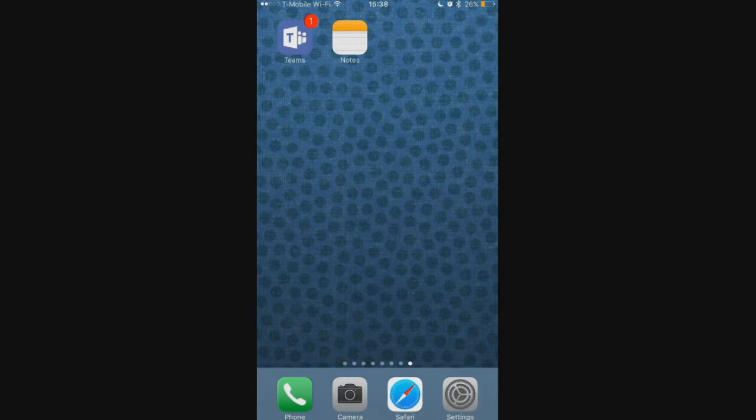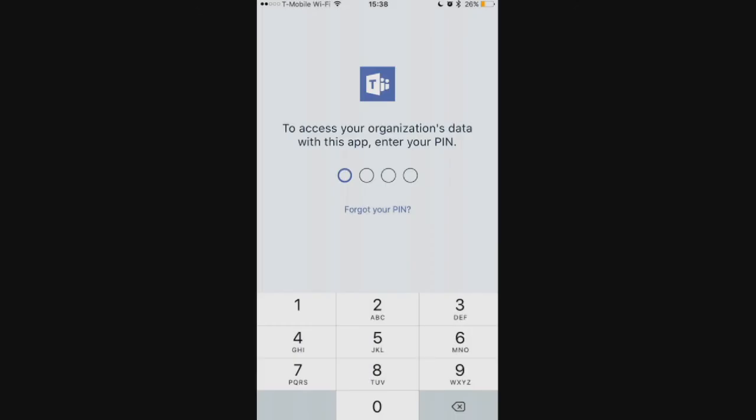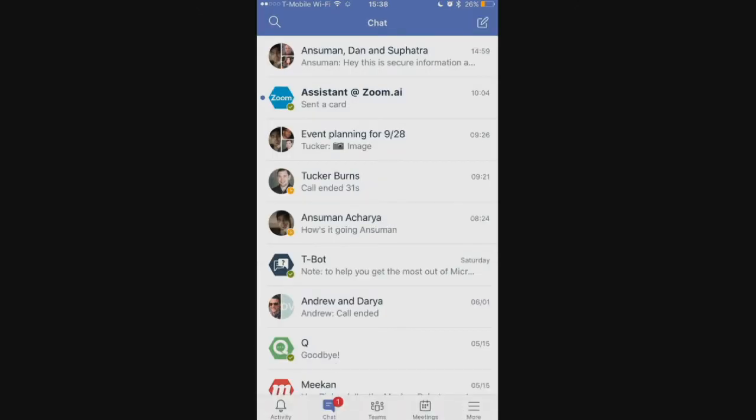And I'm using Teams on my personal phone. Let me go and open it. As you can see, since Anshuman has applied the MAM policy, I need to enter a PIN to access Teams. Because I'm on the phone, it has Touch ID, so I can use Touch ID as well to get into the app.